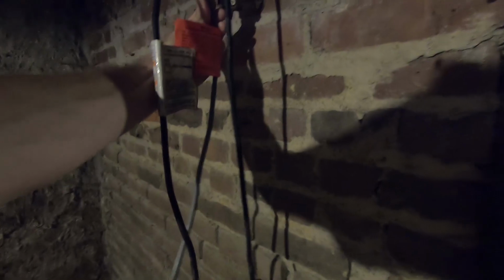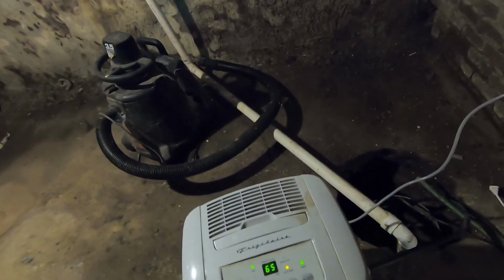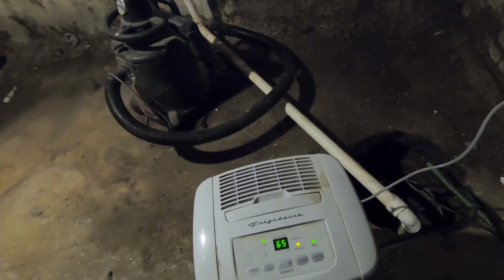All right, so here's the little dehumidifier they're going to throw in down here and try to get this basement dried out a little bit. And I tell you what, 65% humidity, that's what it's reading right now.